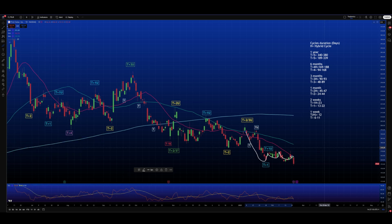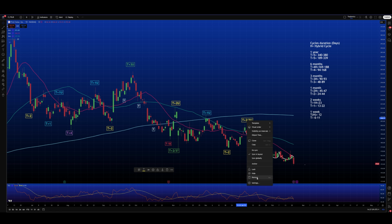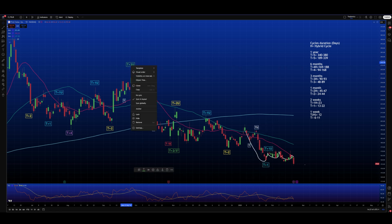Okay, so now here we have to make some consideration because next week we're gonna have the earnings release. So first of all, from this T+2 to this one, we add 42 bars. So here we can have a T+3 because now we have already a lot of bars below this top. So we can update the chart with a 3 months cycle, upward cycle.